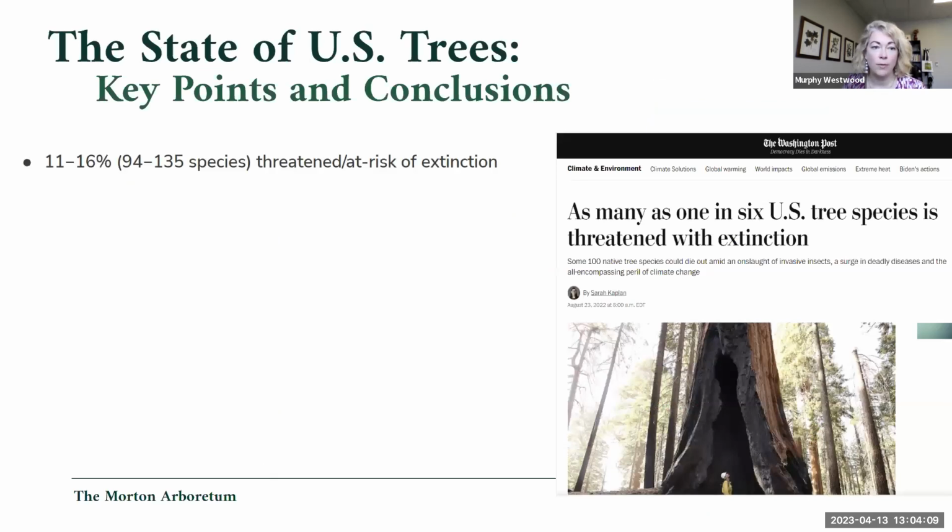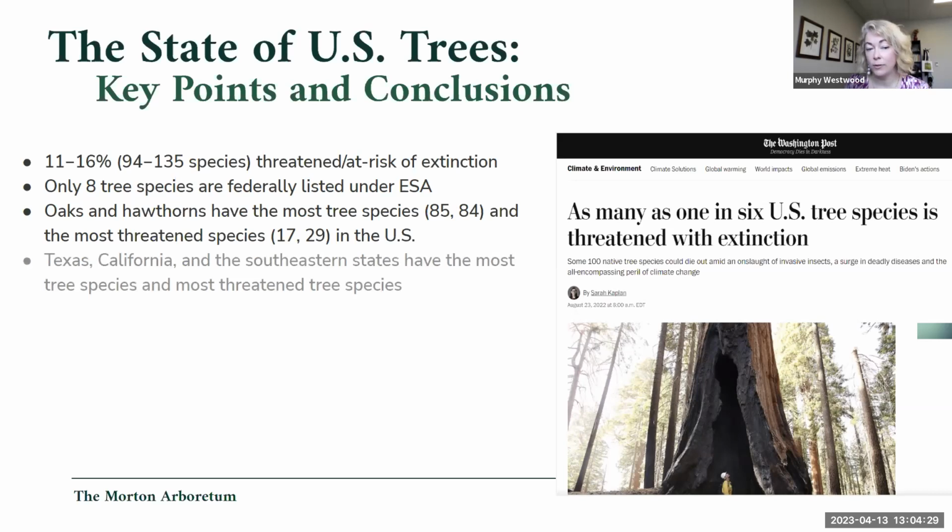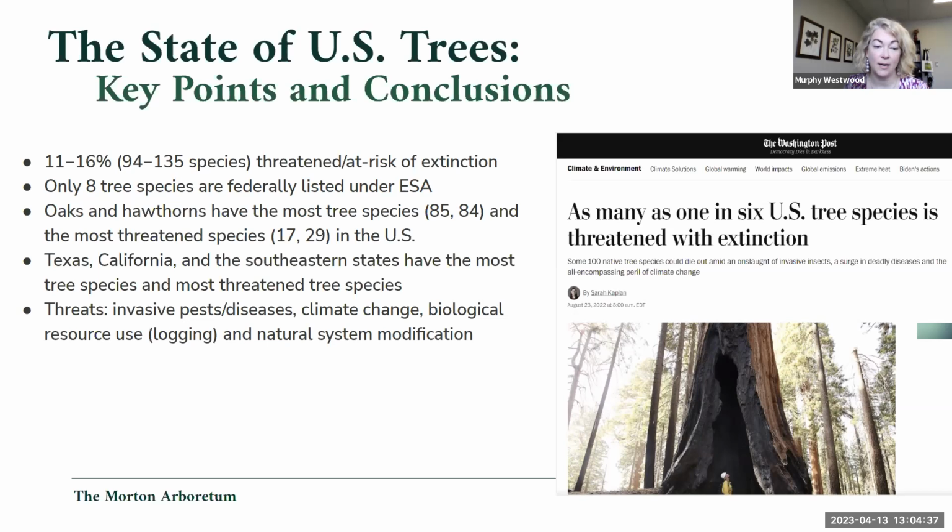So just to run through our key points and final conclusions here, 11 to 16% or 94 to 135 species are threatened with extinction in the lower 48 United States. Only 8 of those are currently receiving federal protections under the Endangered Species Act. Oaks and hawthorns have the most tree species and the most threatened tree species in the US. Texas, California, and the Southeast are where we have our tree hotspots and our threatened tree hotspots.